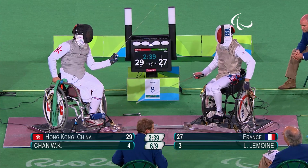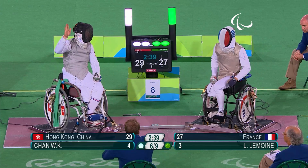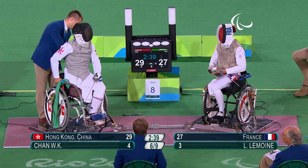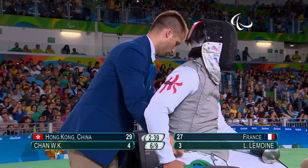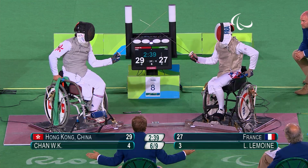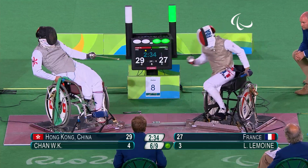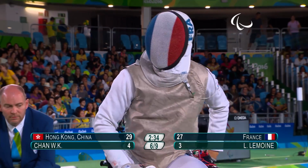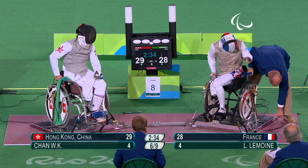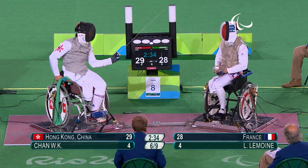1 more needed by Chan. He's got 4 points so far. He needs that total of 5. Lemoine, however, will need a total of 6 if he's going to put France back in front. Well, what a close match. So now one point off, equalising, and Hong Kong, China, 1 point off finishing this bout.